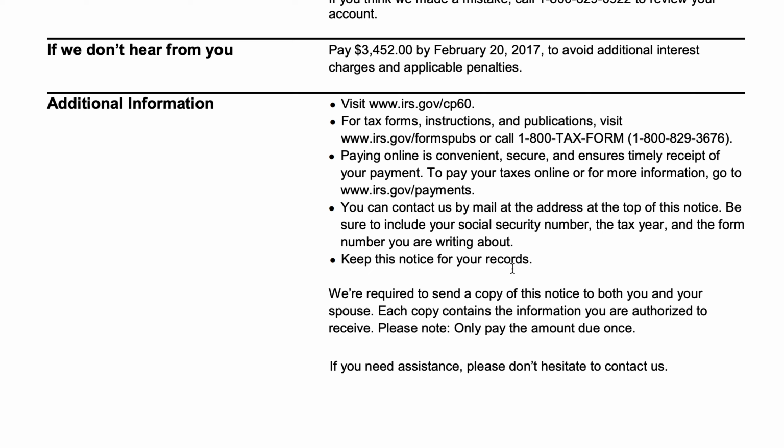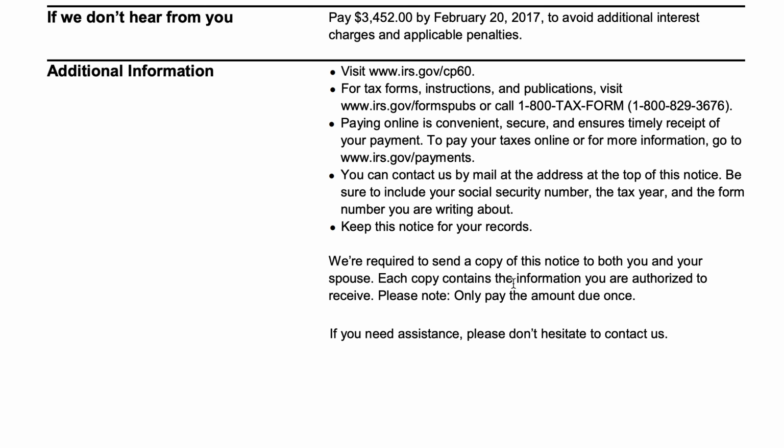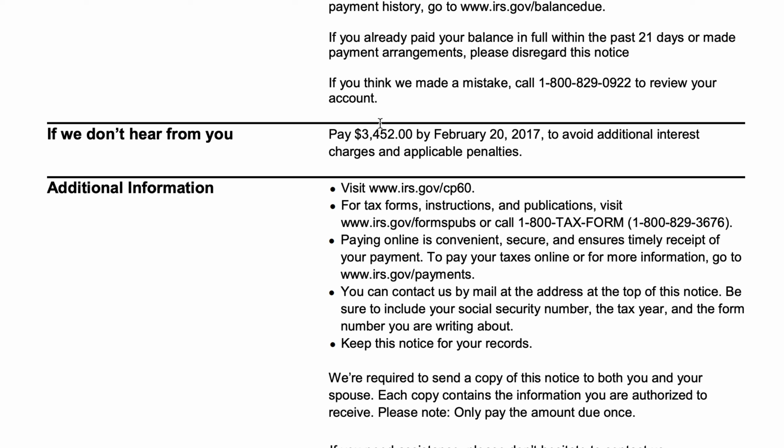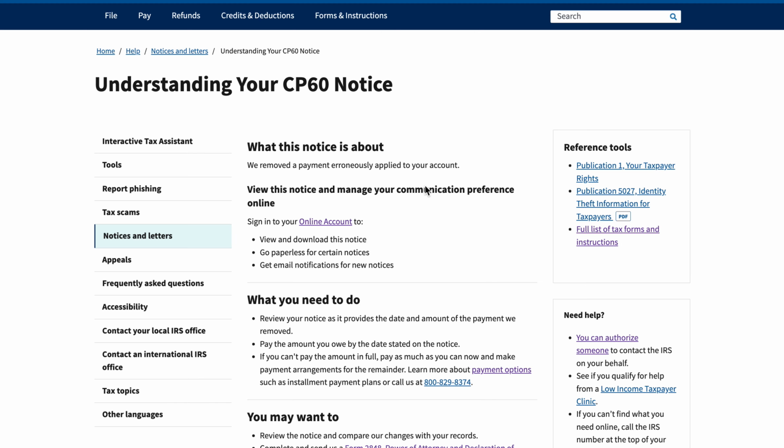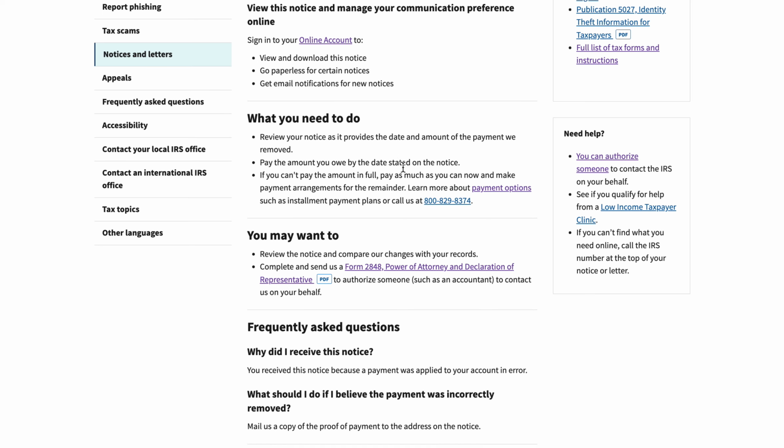So that's about it for this. On the notice itself, basically pay this money by this due date to avoid additional interest charges and penalties. So we're going to take a quick step over to the IRS page about this just to see if we had any additional information that might not have been on the notice. So review your notice, pay the amount. If you can't, make arrangements.